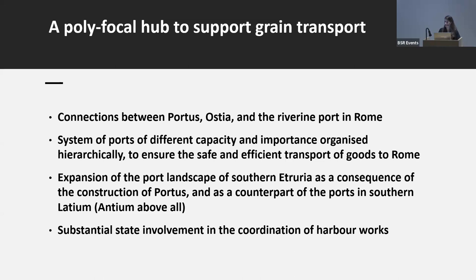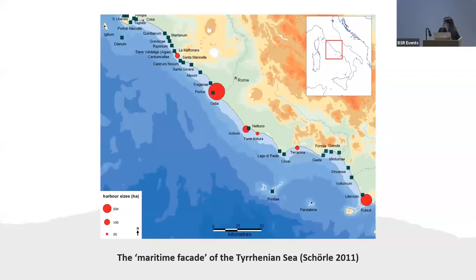And as a result, a system of secondary and even sometimes tertiary harbors was created where cargo ships could find shelter or could stop or could spend some time on their way to Portus.